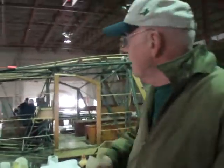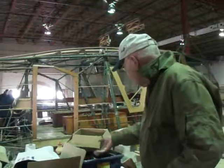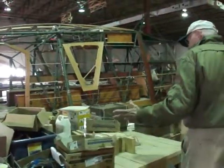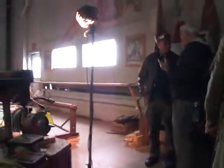In the event that we have to make the other wing strut, this is all the start going in with that wing strut. Oh, gotta show you something here.